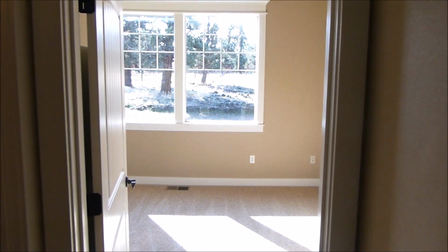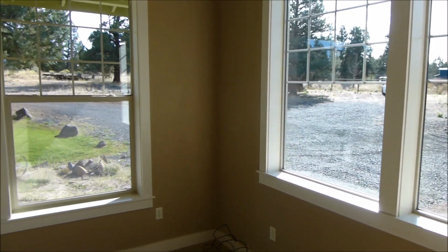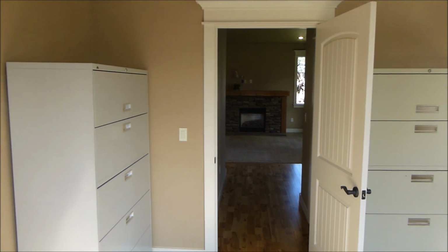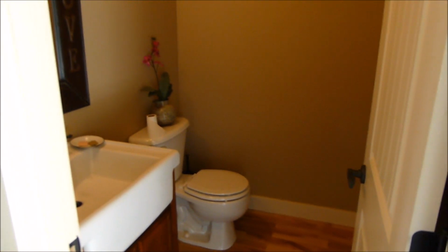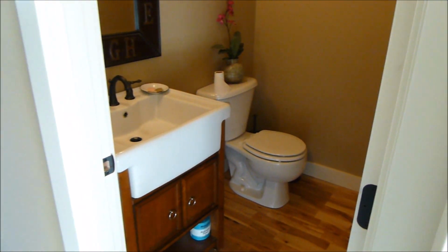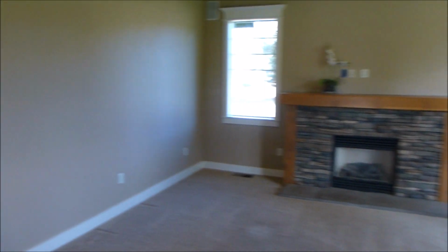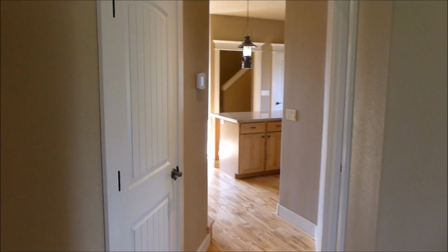Right here by the entrance, we have the office. Large file cabinets fit in here really well. Gives an idea of the space. The half bath here at the entrance. Very conveniently located between the office and the living room. There's some understair storage, a coat closet right here. The storage throughout is really excellent. And another closet.